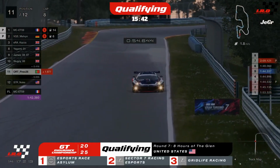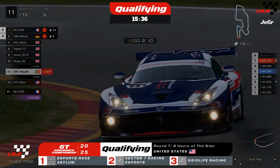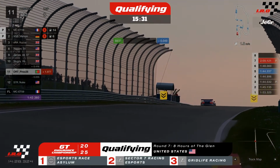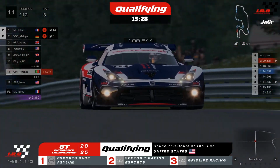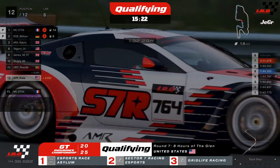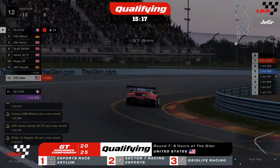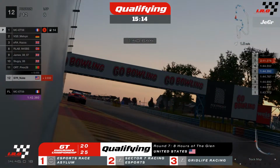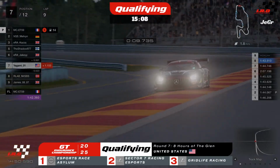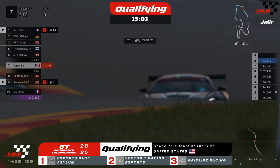Is it possible for P-Rex and the RRT team? That was wide. Dirty tires and probably a penalty as well, if you leave the track. Yeah, that's 1 second on top of it. What can the Boomers do? Oh, we have development. Yagami up to P7. Just jumped Mr. SBS.